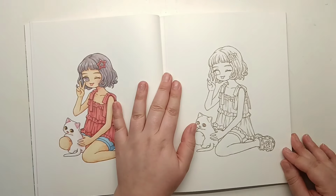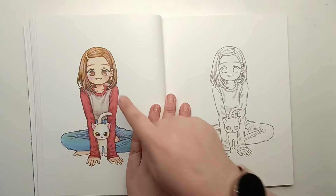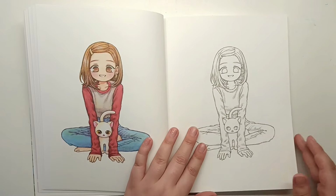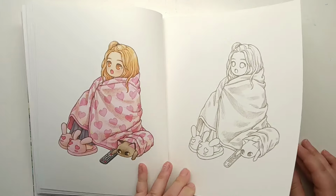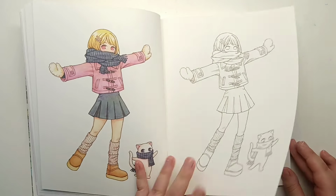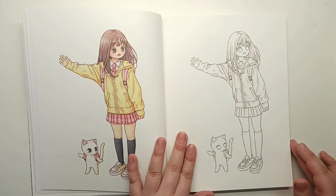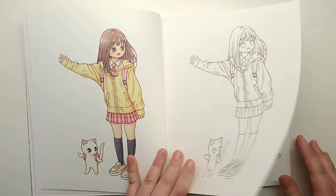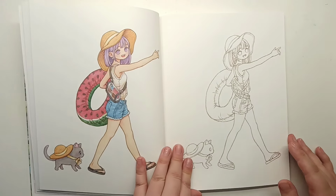These eyes, uncoloured, look very spooky, but as you can see, once they're coloured in, they look a little less creepy. You just got to have faith and know that once it's coloured, it will look just fine. I like this one with the cat and the backpack. Lovely summery one there.